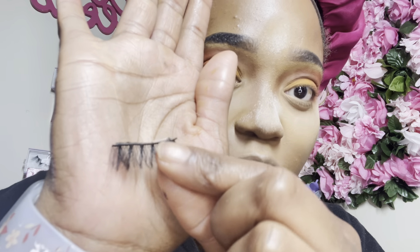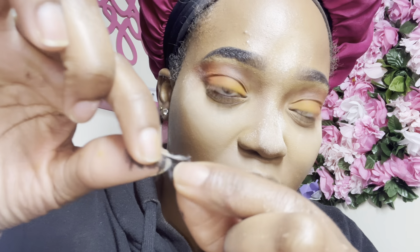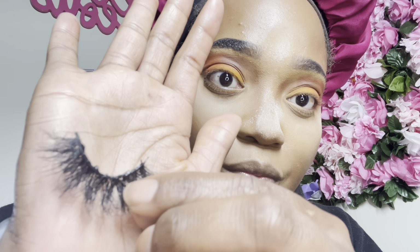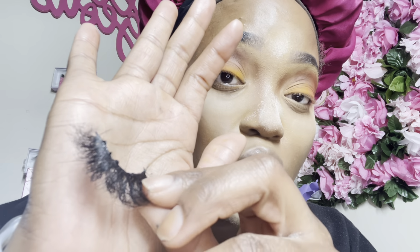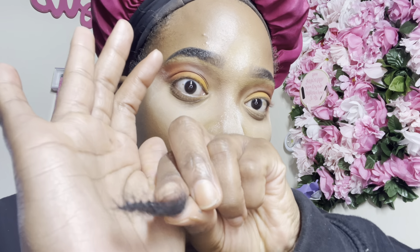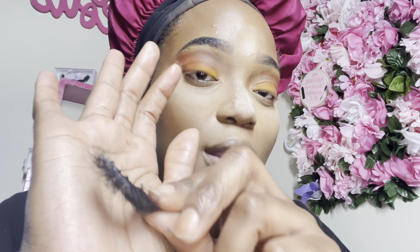I'm trying to see, this is a pair that isn't mink. This is not mine, but I want to show you the difference. You see how thin the strip is, and you see how thin the lashes are. My lashes aren't like that. Even with my smaller lashes, the strip is thick and they're full. Look, my strip is really thick, so it's not going to break easily, and these hairs, girl, they curl up like natural lash hairs.